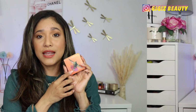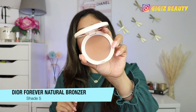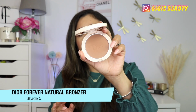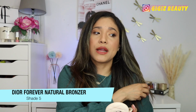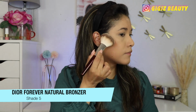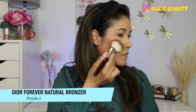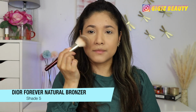For bronzer, I've been using this one by Dior. This is the one that I have right now, and I really love the tone of this bronzer. I feel like it's so neutral for my complexion. It looks beautiful. It really lets me contour and bronze, both at the same time. It just gives me enough where I look natural, I look bronzy, I look snatched.